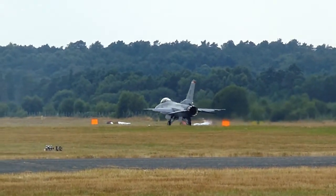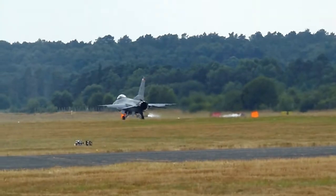Just waiting for the Red Arrows to taxi out. They're beginning to taxi.